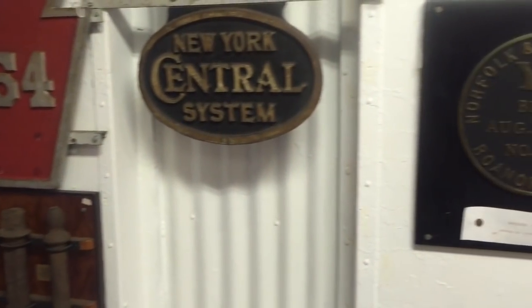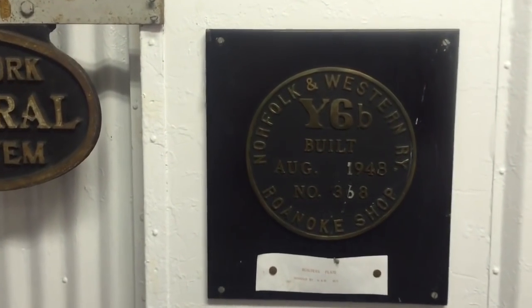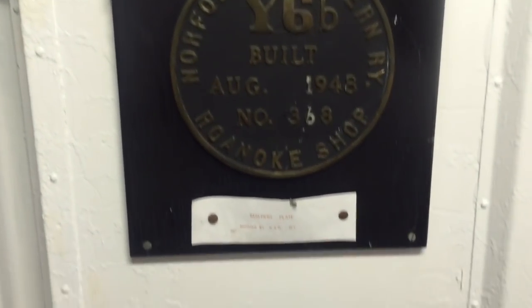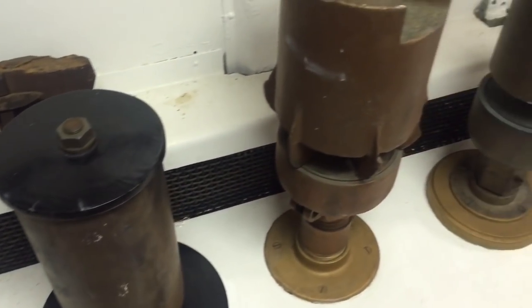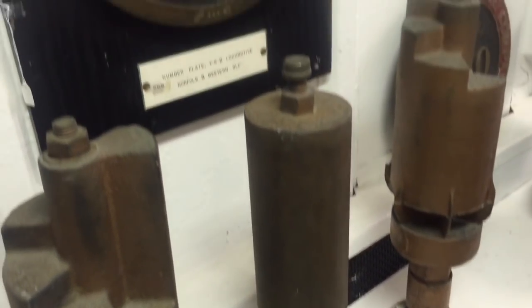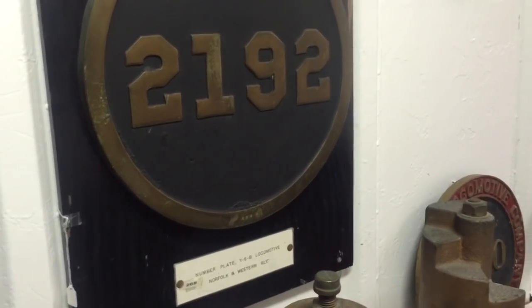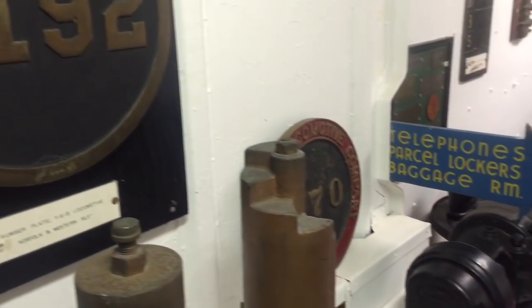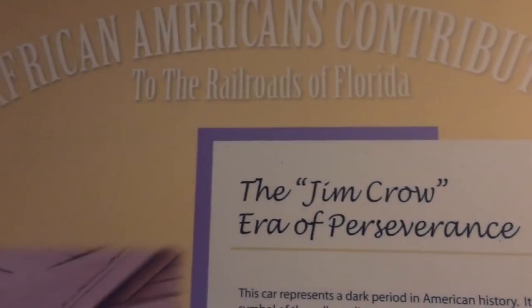The museum is located on a former naval air station adjacent to the Miami Zoo, a very popular local tourist attraction, drawing thousands each year. This museum's vast collection features artifacts from America's golden age of railroading, including brass number boards and builder's plates, including one from one of Norfolk and Western's famous Y6Bs. There is also a variety of whistles and bells on display.